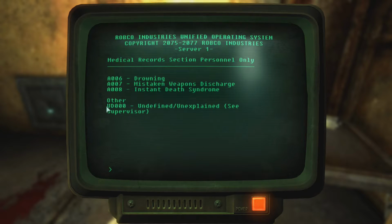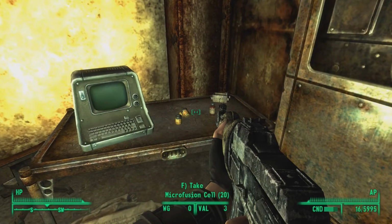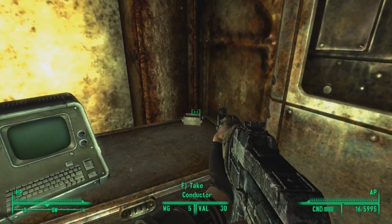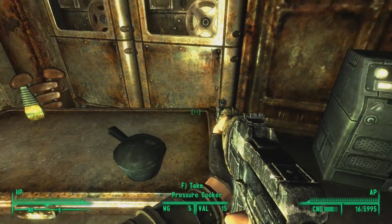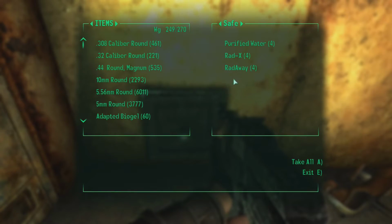Mistaken weapons discharge, instant death syndrome. And then we have undefined, unexplained, see supervisor. Yeah, something weird has been going on here. Lots of people just dying and no reason for that apparently. Anyway, let's have a quick look around. Let's take a look inside the safe. Going to grab all of that.